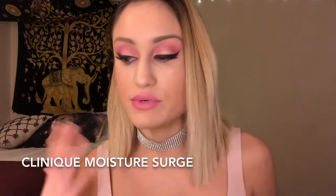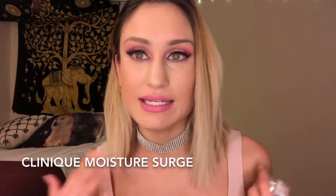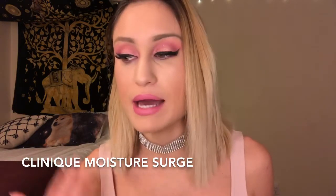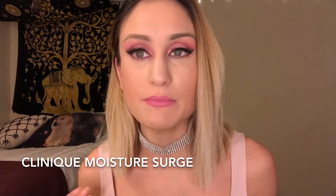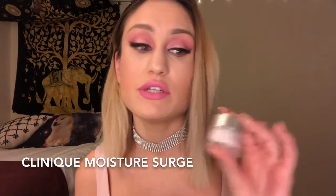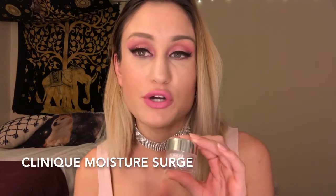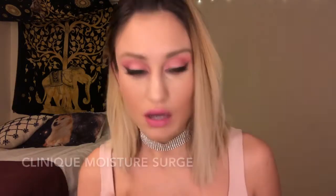Like I said, I was having a lot of difficulty applying my makeup because my skin was so dry. I needed something very hydrating to apply before my primer and my foundation, and even my hydrating primers were not doing anything for me. But I noticed a huge difference when I started applying this moisturizer before my makeup. So this is my top moisturizer of the moment.